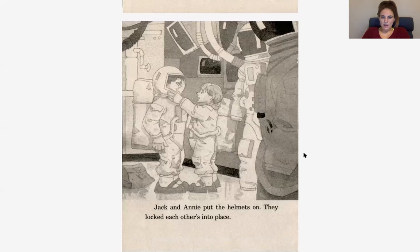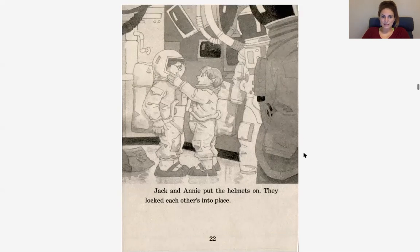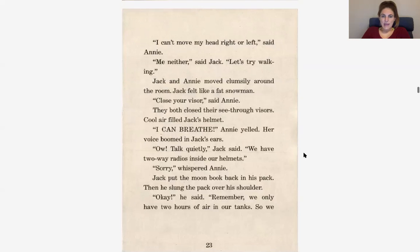Jack and Annie put their helmets on. They locked each other's into place. I can't move my head right or left, said Annie. Me neither, said Jack. Let's try walking. Jack and Annie moved clumsily around the room. Jack felt like a fat snowman. Close your visor, said Annie. They both closed their see-through visors. Visors are those things that go like that over their eyes.